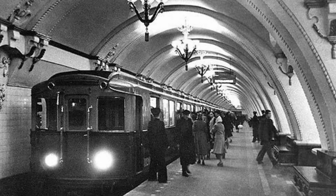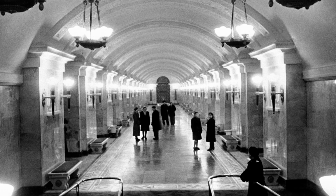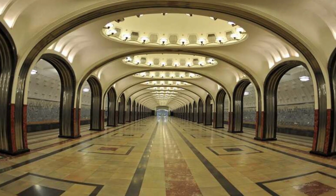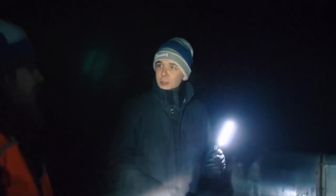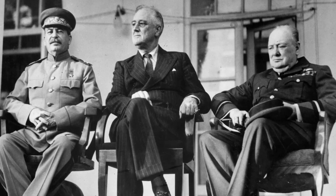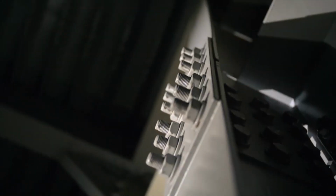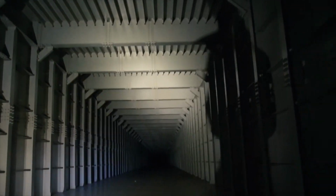This silence keeps the discussion alive among those intrigued by the possibility of hidden layers under the urban environment of Moscow. Metro 2, reportedly built during Joseph Stalin's era, was intended for the use of the Soviet leadership in the event of a nuclear threat or other grave disasters.